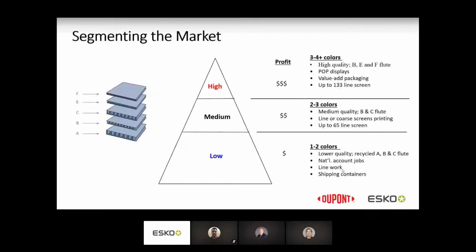Okay. DuPont views the market in three categories. We frame it as a triangle. On the top, you've got the high-end graphics, which is by far the smallest printing subsegment, typically comprising 3 or 4 or more process colors and really pushing the envelope with respect to line screen, rolling, and complexity. This segment is the most profitable due to the graphic challenges and value of these graphics, both from an advertising and an appearance perspective. So basically, these types of packages are selling what's inside the box.